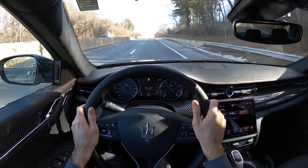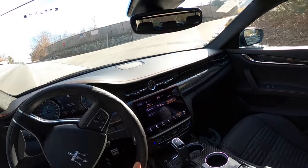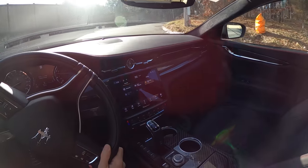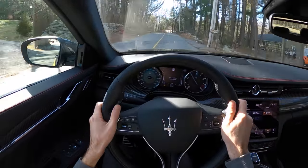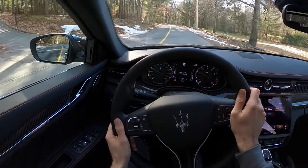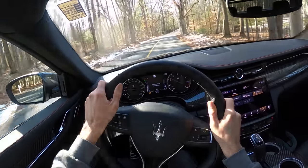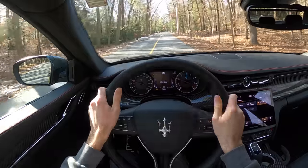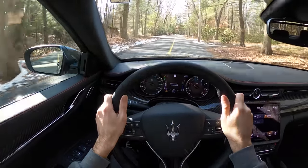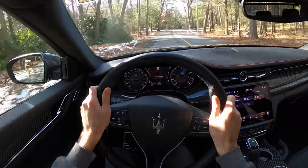Let's check out how she handles some back roads. I mean, she's a big car. This is not small. You're gonna have to manage this front end, that's for certain. And we've got a car this big, this fast. Traction control systems, for the most part, are going to keep you from looping the car. You're not gonna spin it. But what might happen is you may come into a corner too hot and not be able to turn it.